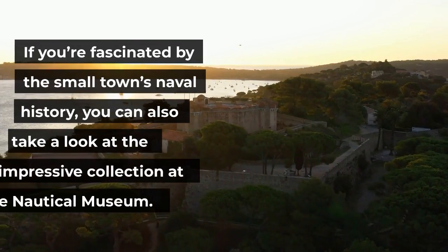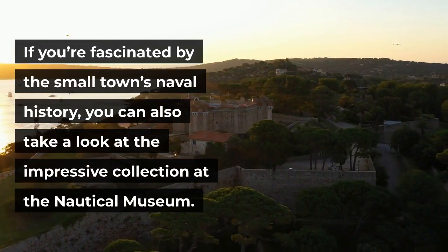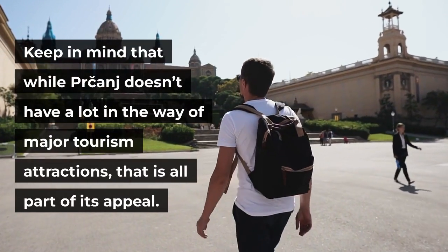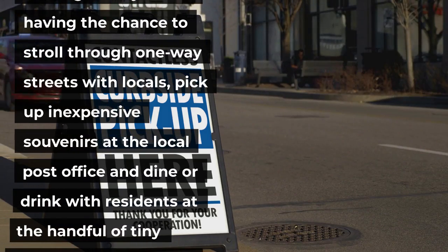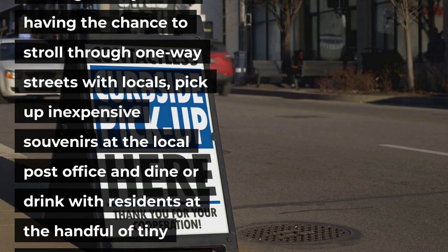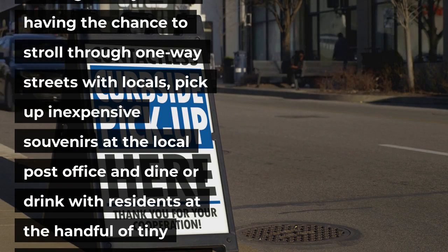If you're fascinated by the small town's naval history, you can also take a look at the impressive collection at the Nautical Museum. Keep in mind that while Perast doesn't have a lot in the way of major tourism attractions, that is all part of its appeal. Visiting Perast means having the chance to stroll through one-way streets with locals, pick up inexpensive souvenirs at the local post office and dine or drink with residents at the handful of tiny restaurants in the area.